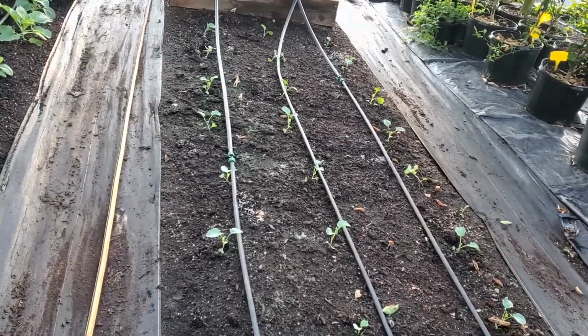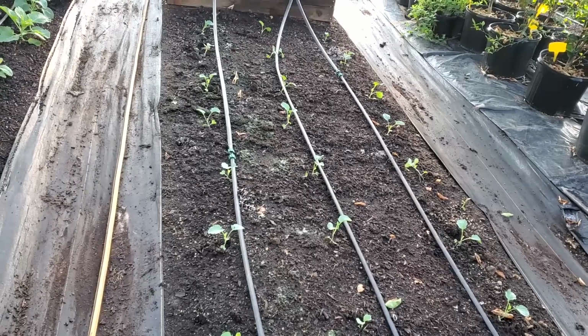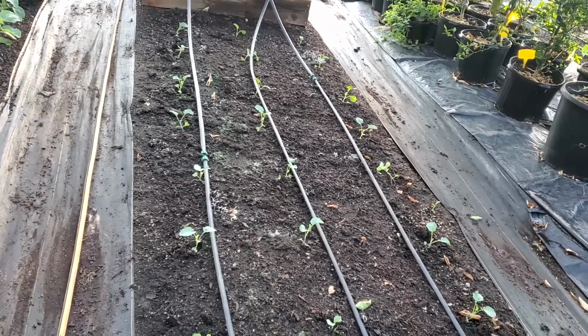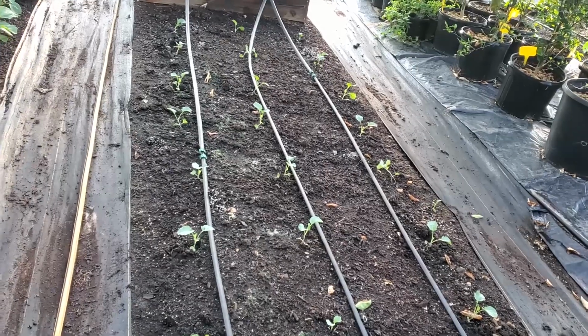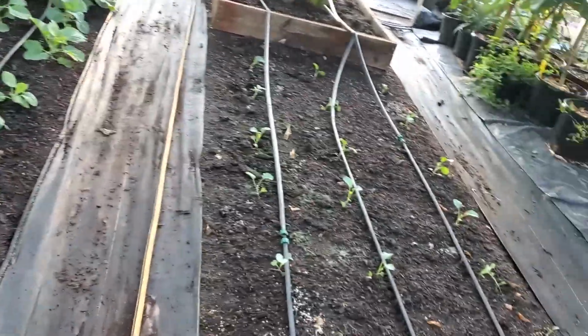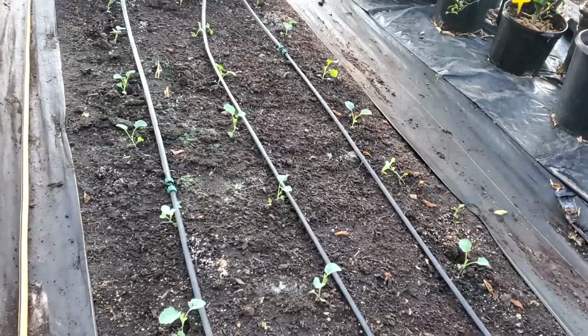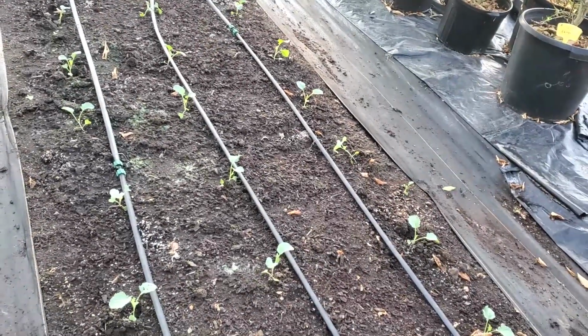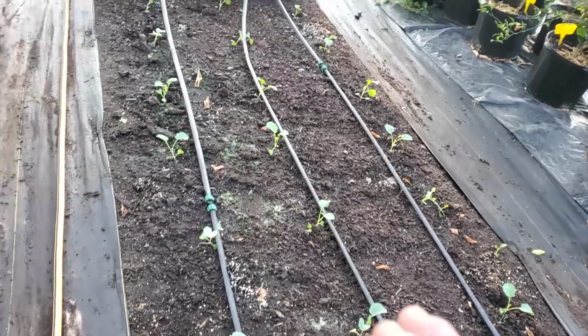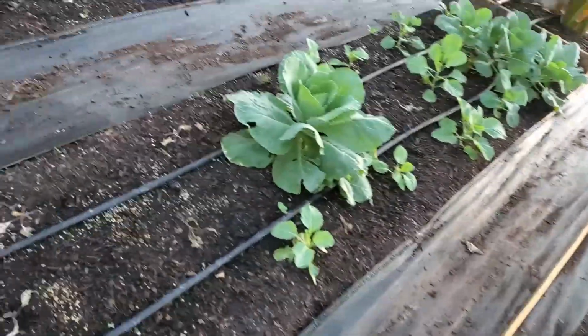Now, inside I have a new batch of seeds that are just germinating, so they'll follow behind. These are probably 4 to 6 weeks old, and then the other ones will follow behind that. These will still, once they put a head, they'll start side sprouting, so you can still harvest them. And by the time these are kind of harvested out, the others should be going.